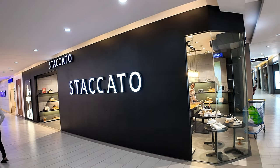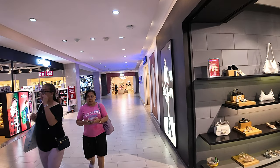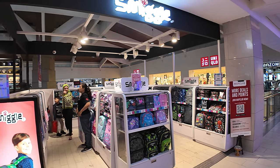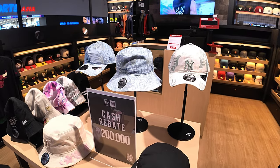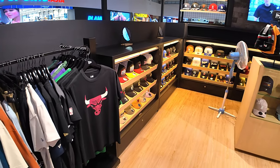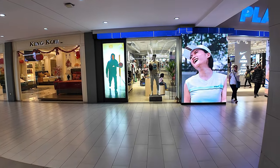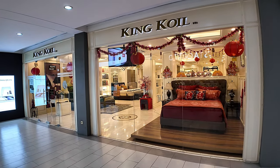Have Staccato here. Just capturing these places. We have a place called New Era and Smiggle here. It's like a customized hats and things shop, Smiggle. Of caps and things available in there, and we'll continue walking. Next we have King Coil. This is probably not of any interest to anyone unless you're living and staying here. Great quality mattresses at King Coil.